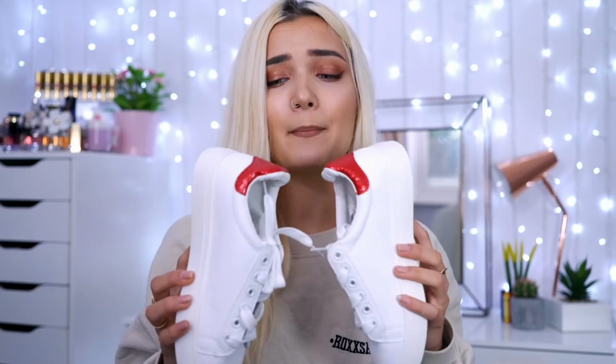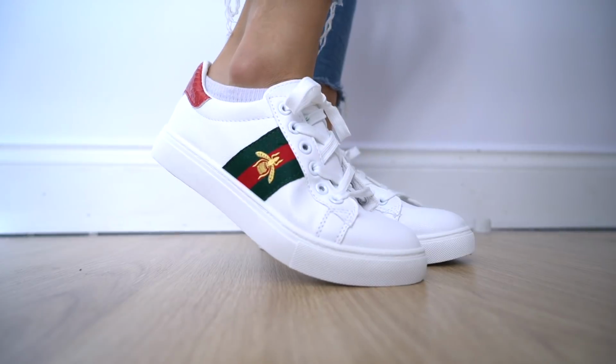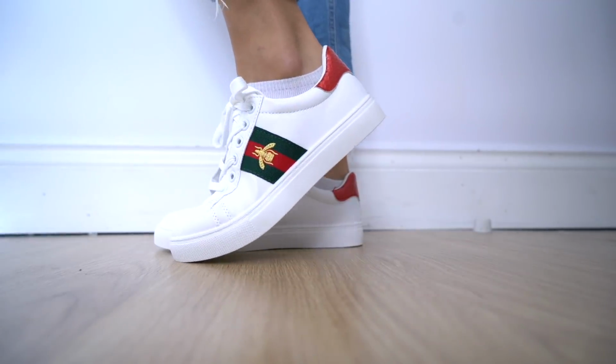Let me know down below if you know anything about these shoes, whether they're meant to be both the same color or one meant to be green and one red. I feel like they look very legit. From the side, the whole flag thing looks legit. They don't have the flag on the inside, and I don't know if the real ones do either. I think these look really cool.